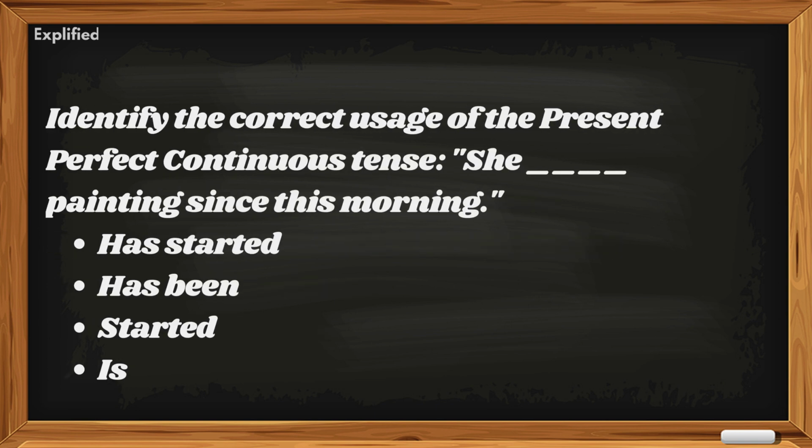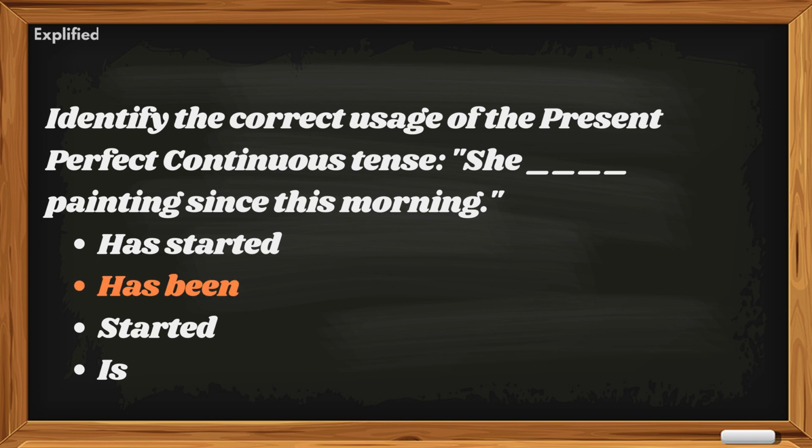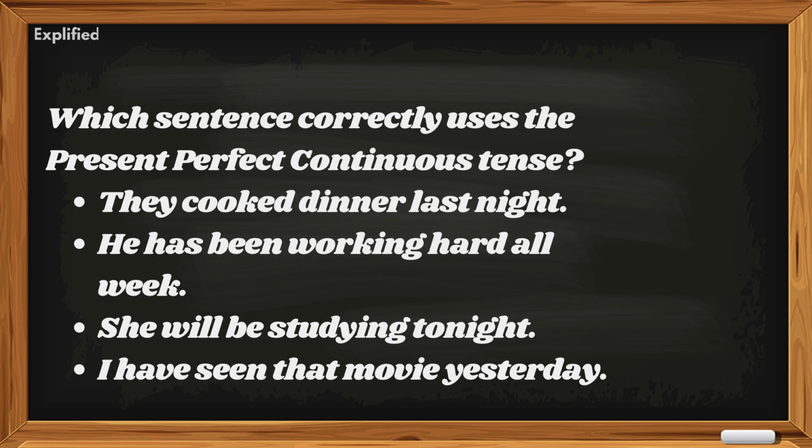Identify the correct usage of the present perfect continuous tense. She, blank, painting since this morning. Has started. Has been. Started. Is. Answer. Has been.